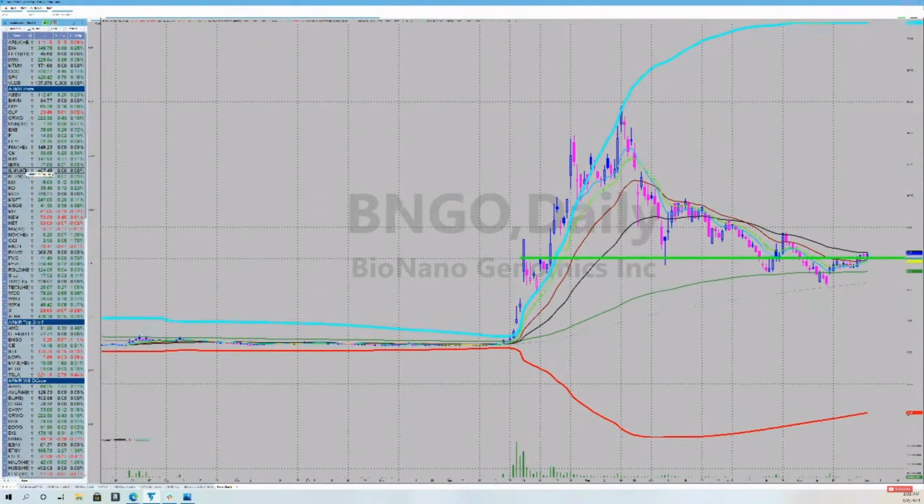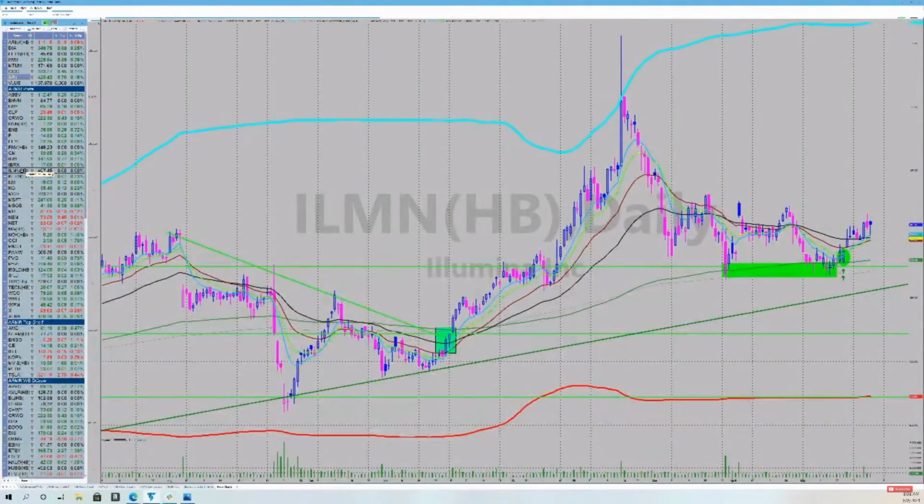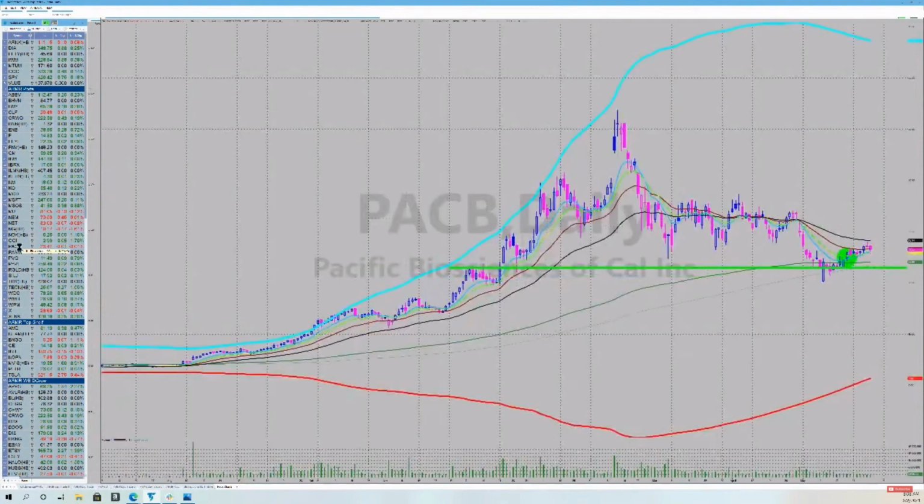Illumina we already have in the portfolio, and that's working well. We bought it right off the low, right? And Pacific Biosciences is a little more tricky, but still staying above the low. I don't love that pattern. It might hit a stop, and I'll have to take it out, but I'm going to give that a shot. It's all part of the package for me.